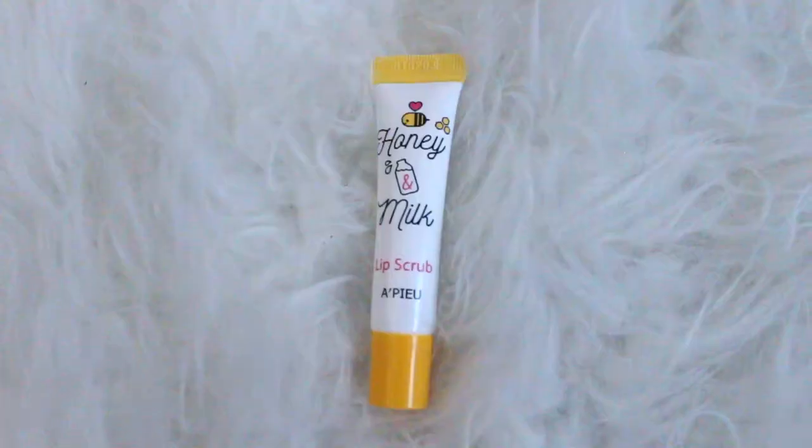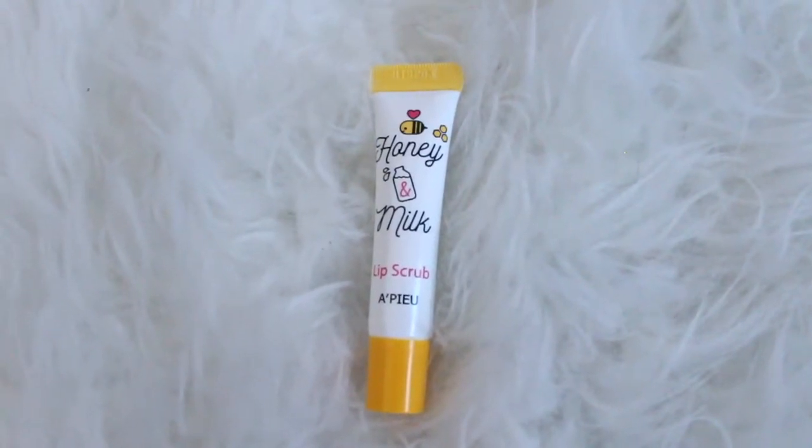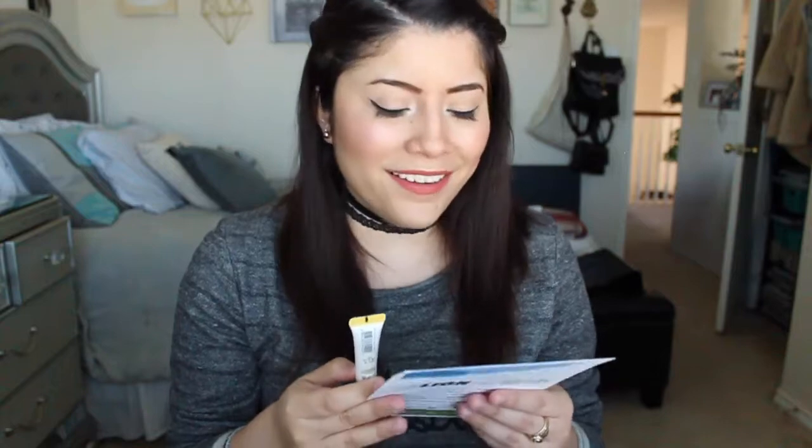Yeah. All right, so the next thing inside the box is this honey and milk lip scrub. I love the little graphics on here, super cute. It says keeps lips prepared for unpredictable March weather with the soothing scrub. This one is a $10 value.